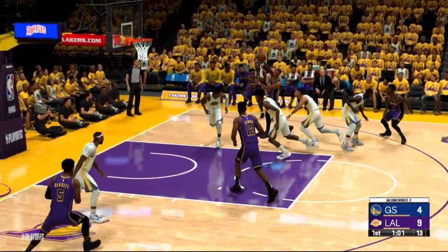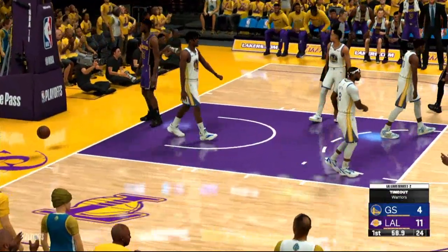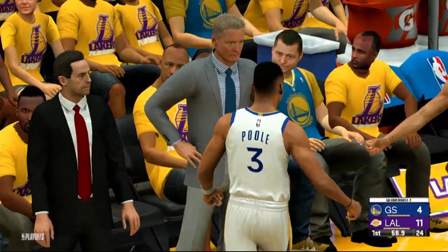Walker against Poole. Walker passes to Bamba. And it's Bamba. Finishing strong. Oh, nice one-handed jam there, B.A. Hey, little exclamation point. Time called here.